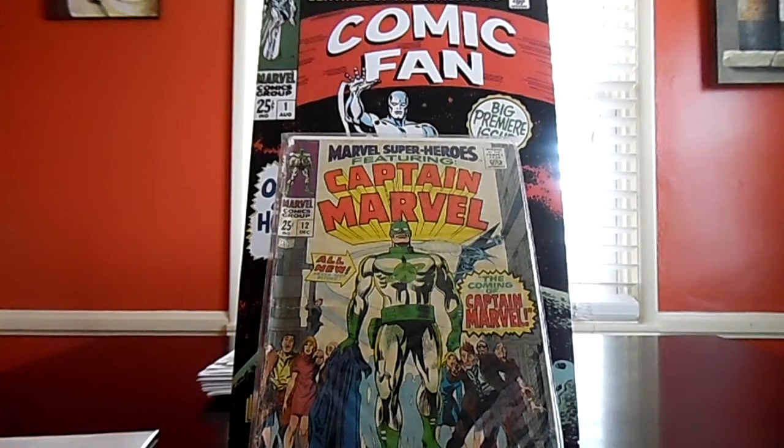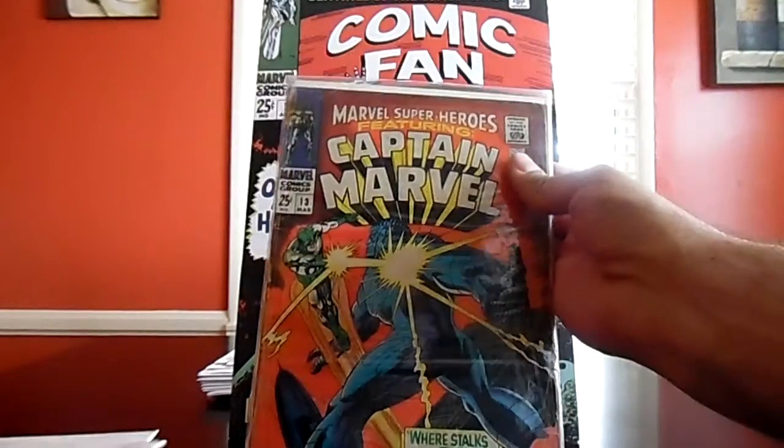But Captain Marvel's origin story is in this, but we do not see him in the suit. As far as I can see, I went through the whole thing. He doesn't don the suit in this issue. He does, however, don the suit in this one here.